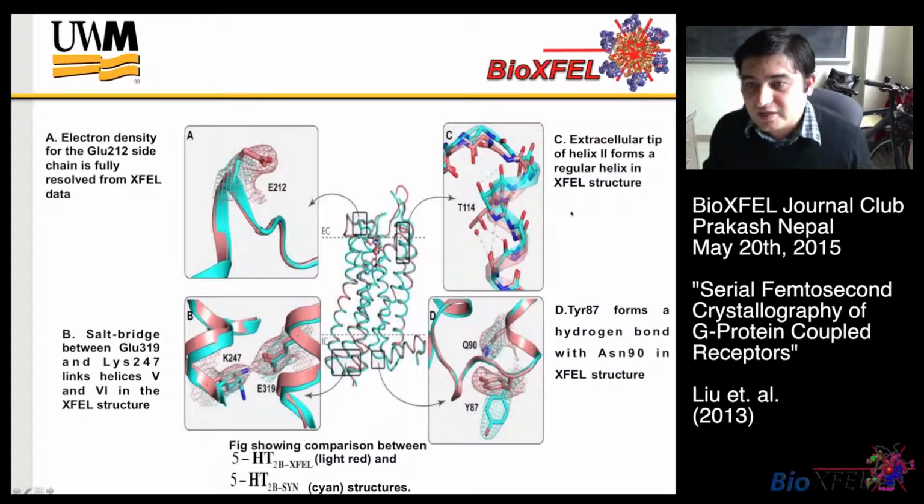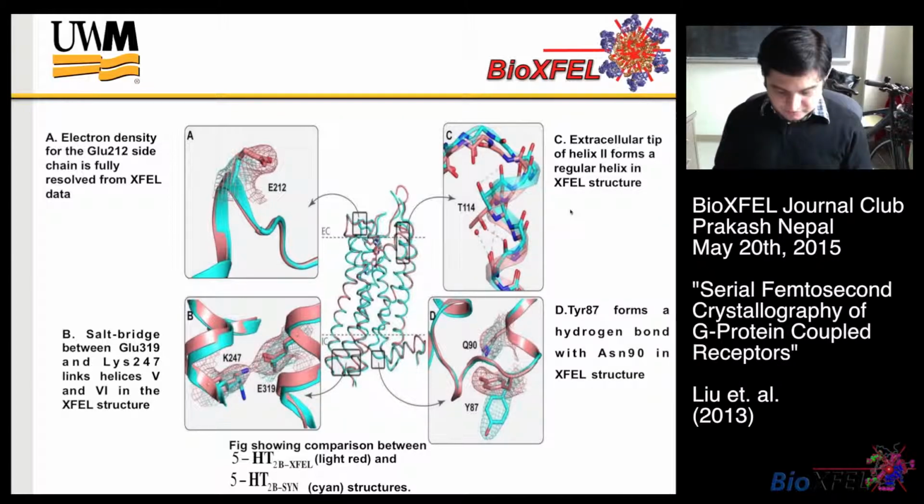And here from XFEL data, the extracellular tip of helix 2 forms a regular helix in the XFEL structure, whereas from synchrotron data, a water-stabilized kink is introduced at that position. And in D, from XFEL data, it is seen that tyrosine 87 forms a hydrogen bond with arginine 90 in the XFEL structure, whereas in synchrotron data the hydrogen bond is broken and tyrosine 87 adopts a different rotamer conformation.